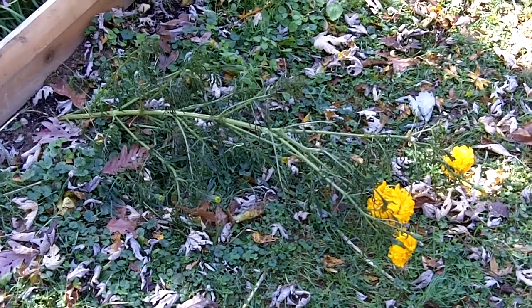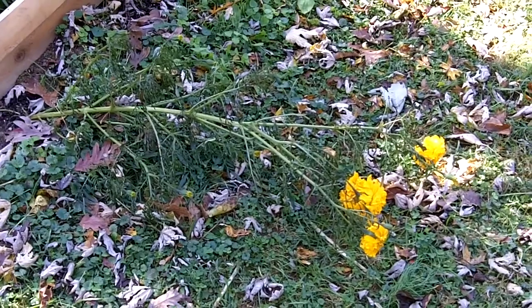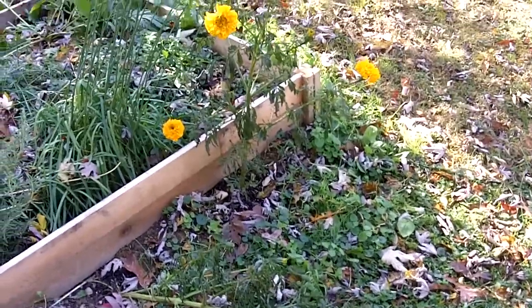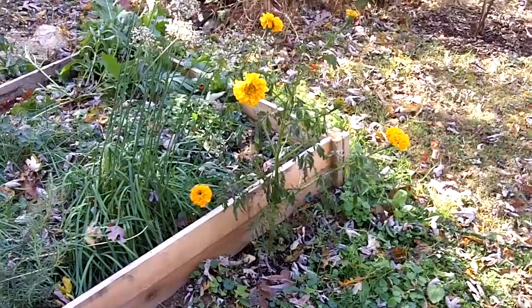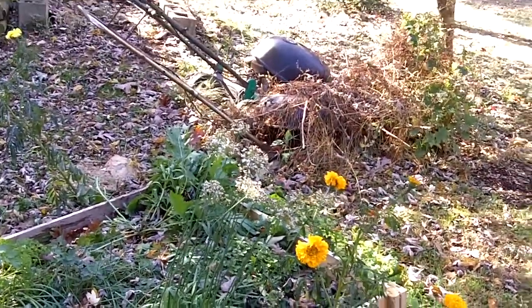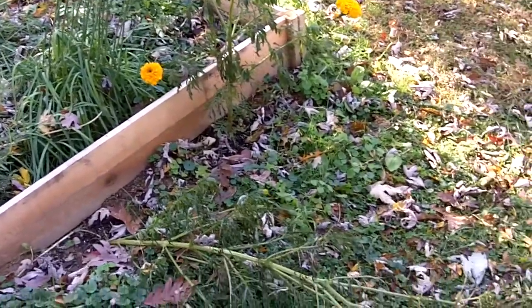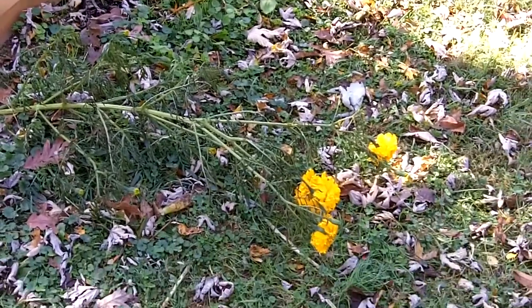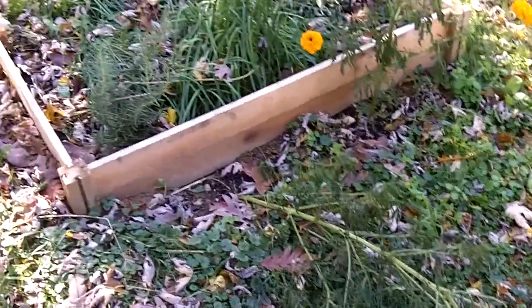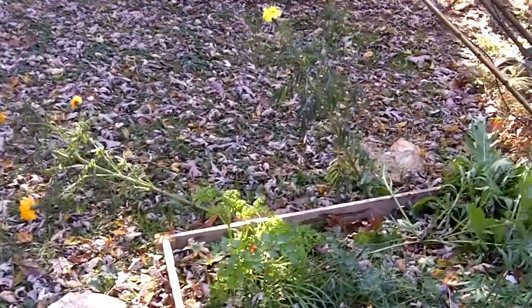This is the largest marigold out of the group, and as you can see, the high winds, 30-mile-an-hour winds and driving rain we've had over the last couple of days, coupled with the frost, have kind of knocked the wind out of the sails for this one. So I'm going to stand it up and take a look at those blooms.